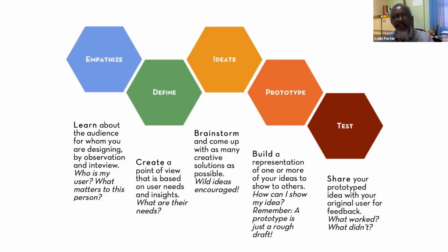Just to recap what we did last time, which was a few months ago, we went through the whole concept of design thinking and what each of these steps meant, which I will go through this week.